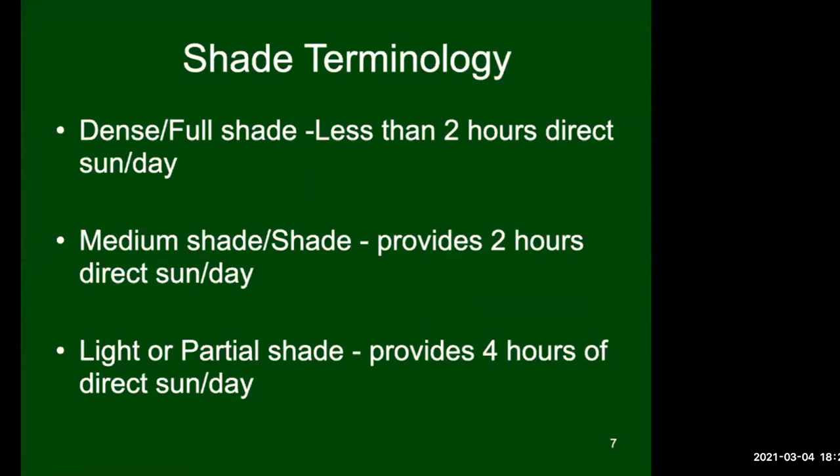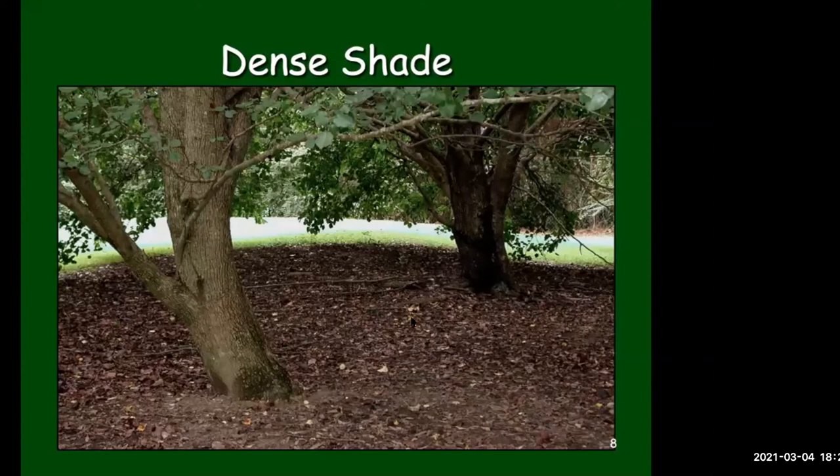And what's the best thing underneath that tree that gets no more than 2 hours of sun? The best thing is going to be natural mulch, and that's from the tree's leaves falling off. It's creating a space around it without encroaching upon the trunk of the tree, because we're going to talk about that a little bit later.